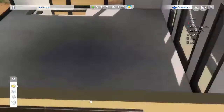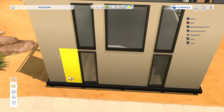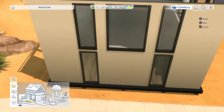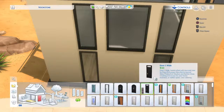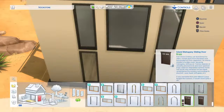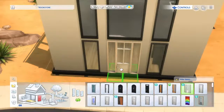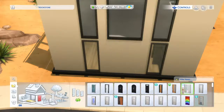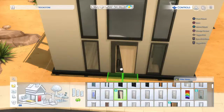Right, I'm going to have to change this front door, actually. Because it did come with some really nice front doors. I just want to use one of them, right? Let's go to doors and let's see which nice door it came with. It came with this one. I'm not going to lie, I am a huge, huge, huge fan of this one. But then again, I also like this one, so. This one's very different, so.